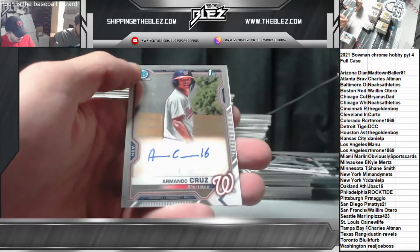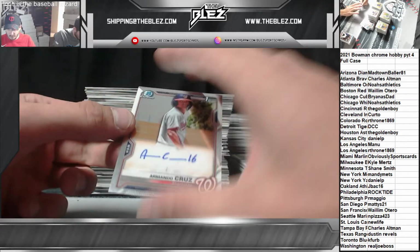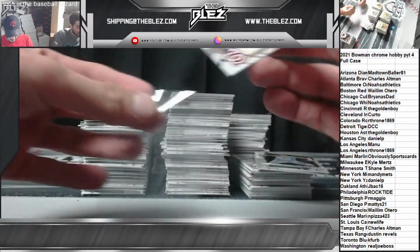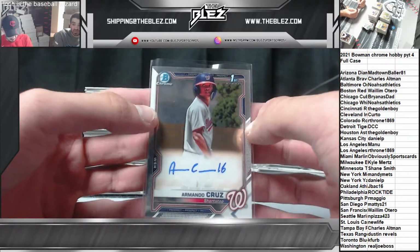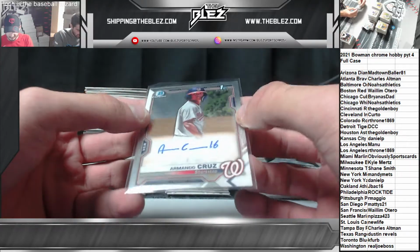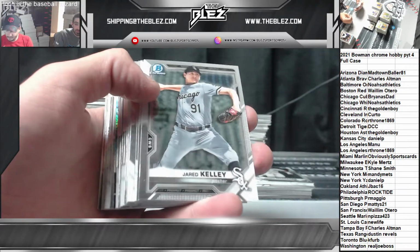Refractor Romo. Colmenares. There's the first Cruz. Armando Cruz for Joe Hunt. Hey, Joe Hunt said it. Another kid born in 2004. I bet you we see a couple of these guys. This kind of has the Soto vibe, just like the super young, skinny kid. Yeah, that does. This gives me the Soto first vibe. Yeah, that looks like it could be a very nice hit.